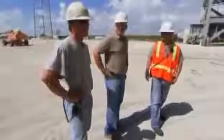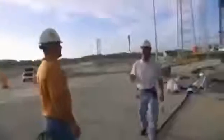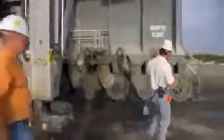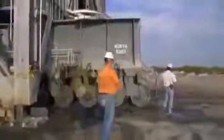Project manager Kevin Klass has the job of moving the 6,000-ton tower to the end of the launch pad's runway. The tower does have wheels, but there's a problem. No one has used them in 3 years, and they've totally seized up.